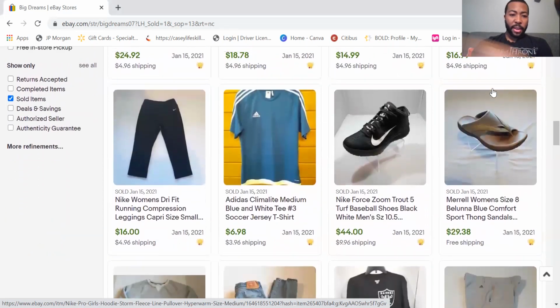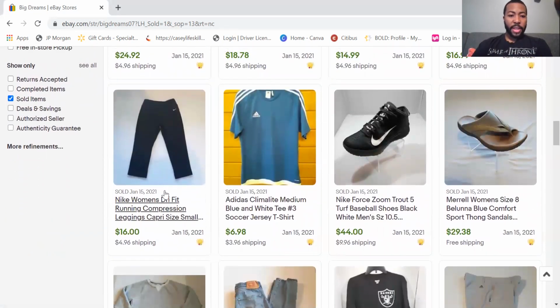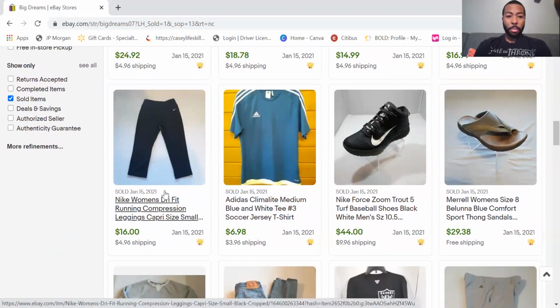Okay, so next we have these Nike women's legging capris. Women's athleisure is an item that does very well for me. So if I see it, I try to go ahead and snatch it up. You can see here, $16, and $4.96 shipping. Easy to ship. I love dealing with clothes. Easy to ship. Shoes, same thing. Easy to ship.